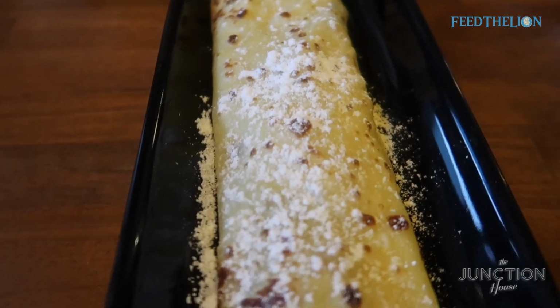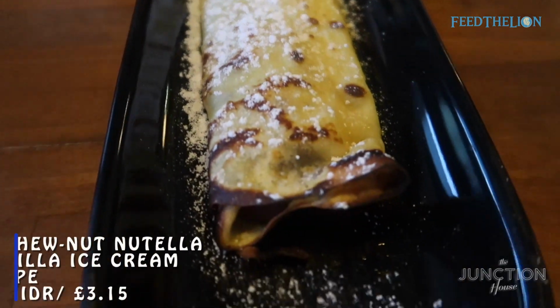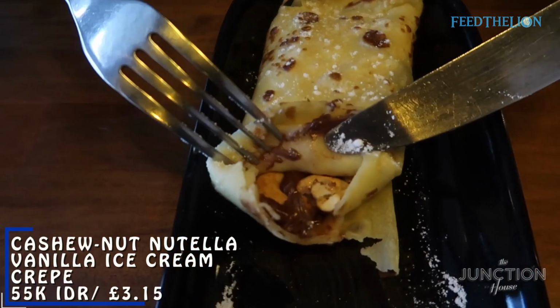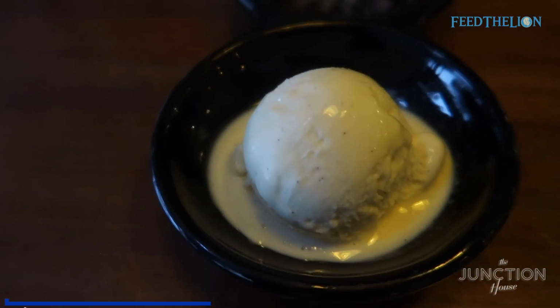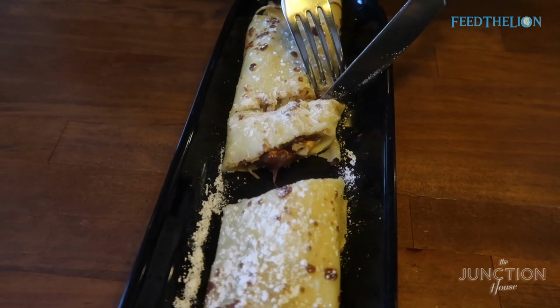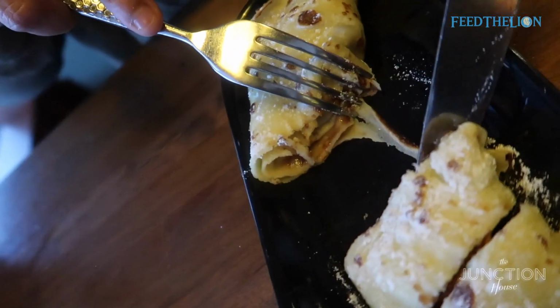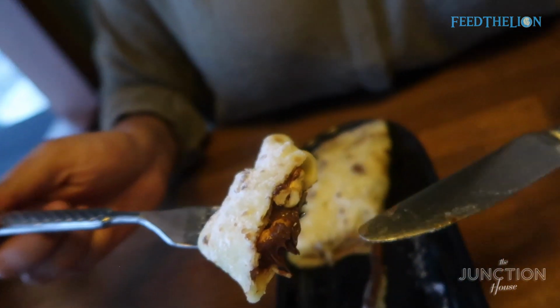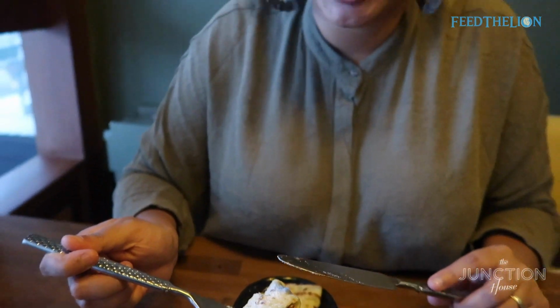So here we have Junction House's signature French crepes, and inside it's filled with cashew nut Nutella, and it's served with vanilla ice cream. So I'm gonna go in from the middle. I have high expectations because the French are known for their crepes and their patisseries.